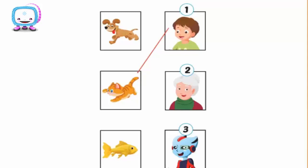What about you, Grandma? I love dogs. Three. Tom, look at the fish and the cat. I love fish. They're very funny. Yeah!